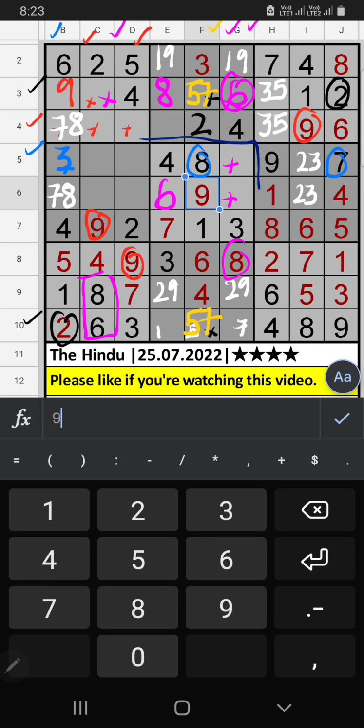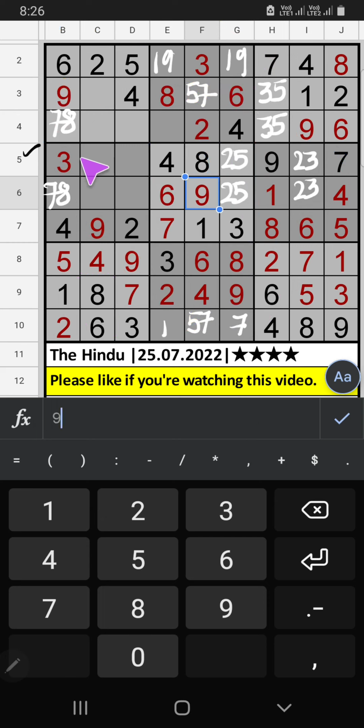5th grade, 2 numbers are remaining, 2 and 5. It will come in one of the 2 cells. We will confirm later. Column G, we have 2. So 2 can't come in the cell, 2 is confirmed here. Then 9 is here. 5th row, we have 3. So 3 can't come in the cell, 3 is confirmed here. Then 2 is here. 5th row, we have 2. So 2 can't come in the cell, 2 is confirmed here. Then 5 is here.